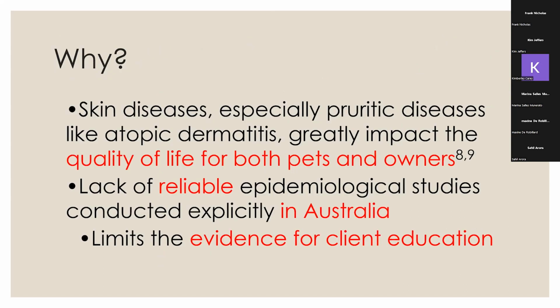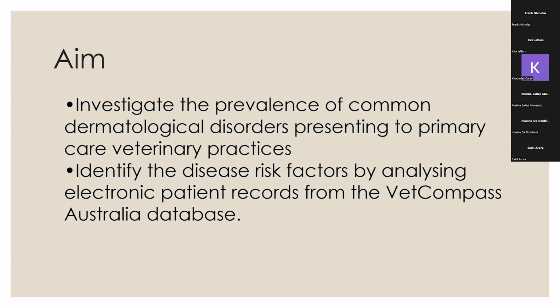Skin disease, especially pruritic ones like atopic dermatitis, will greatly impact the quality of life for both pets and owners. However, there is an information gap in Australia of reliable epidemiological studies, and it limits the evidence for veterinarians to educate their clients. Therefore, the aim of this study is to investigate the prevalence of some common dermatological disorders presenting to primary care veterinary clinics, and also to identify the disease risk factors by analyzing electronic patient records from the VetCompass Australia database.